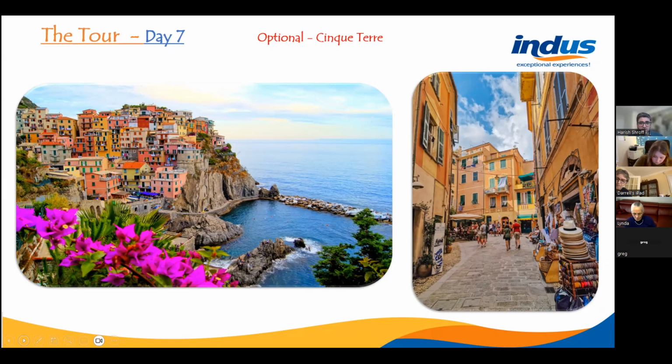Now, these are very small islands. They are a breathtaking region. As you can see on the left-hand side, in the picture, they are very much on the coastal line. They are right on the top of the small hills. It's stunningly beautiful. On the right-hand side, you can see these are very small areas. There are no cars in many of these places. The scenery is unbelievable. The color structure that they have done is really very nice.